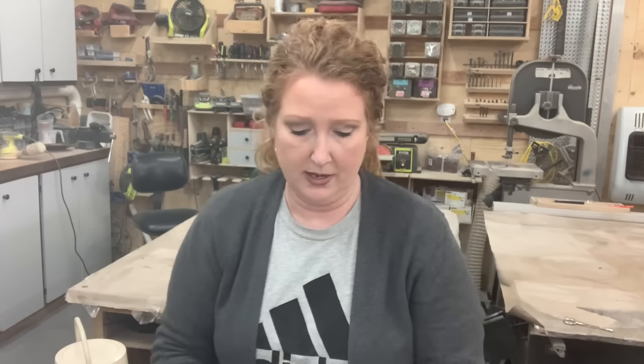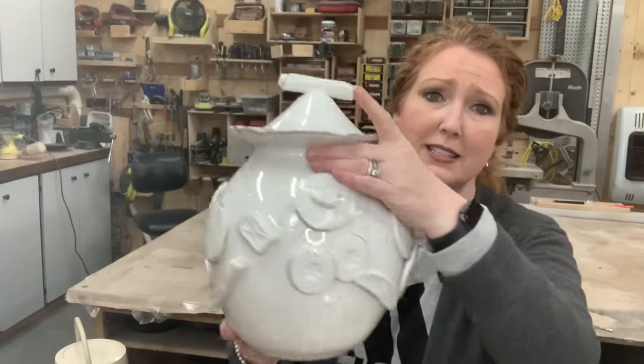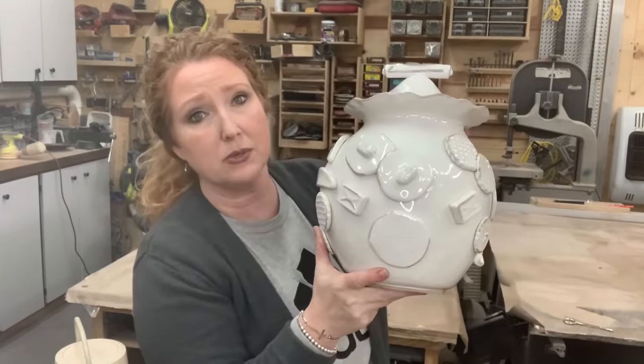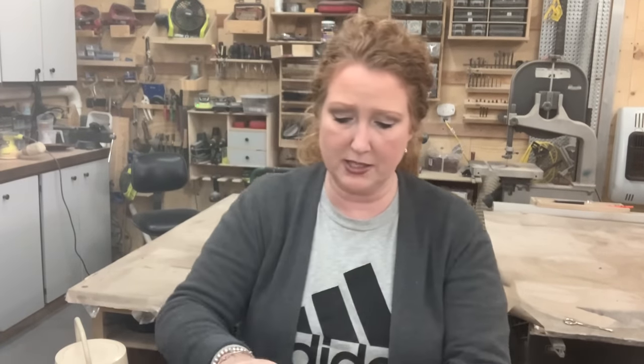Now for $8.09, look at this cookie jar. How cool is this? And I'm telling myself, please don't drop this. Absolutely loved this cookie jar. I don't really have to do anything to it.